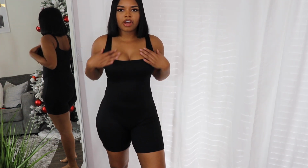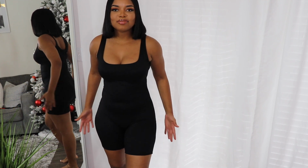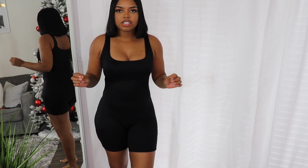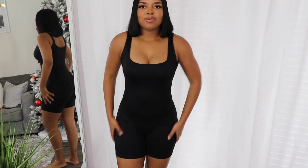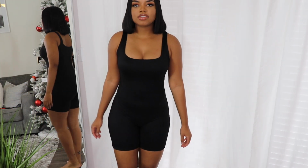Whatever fabric they use to make these items is just so soft, so comfy, so nice. And it is stretchy. It's stretchy but not cheap stretchy, if you know what I mean. It's just perfect. I love, love, love these items.